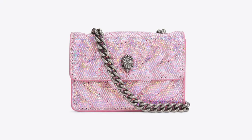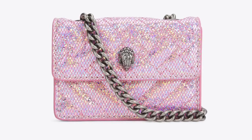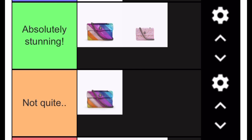After the OGs, we move on to the Micro Kensington with Shimmer. B tier. Absolutely stunning. It is just 1 point shy away from being Geigerlicious, like A tier, like being like, mama, that is beautiful. That is really pretty. It's just the size. It's micro. I don't think I've seen anything in a bigger size. So it needs to have points deducted.